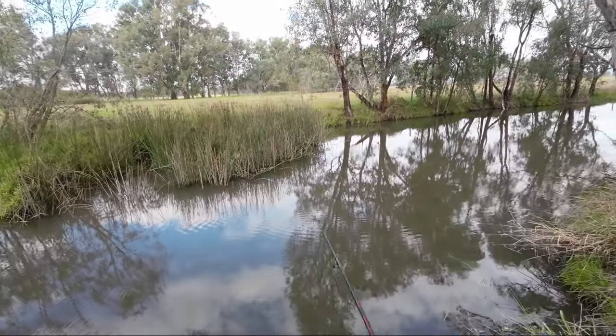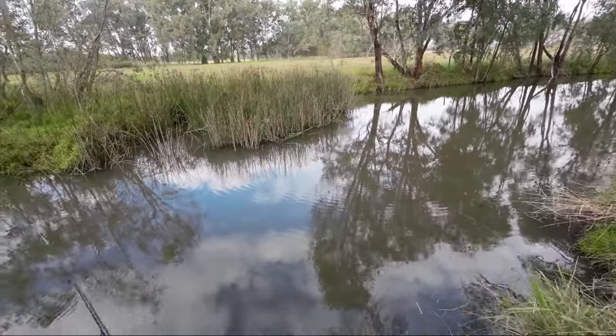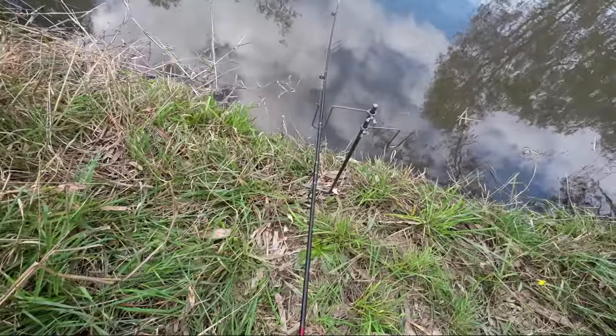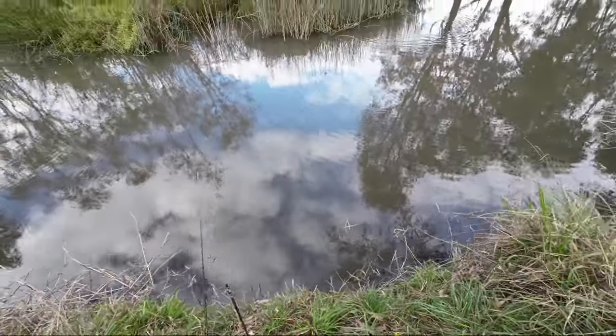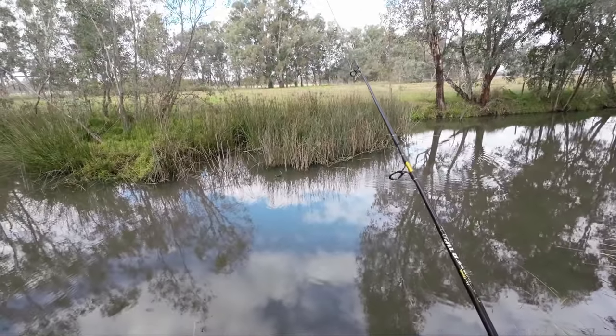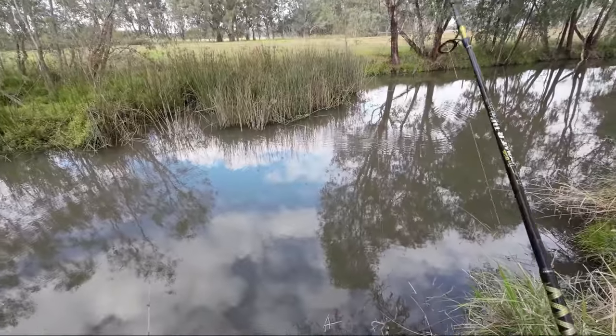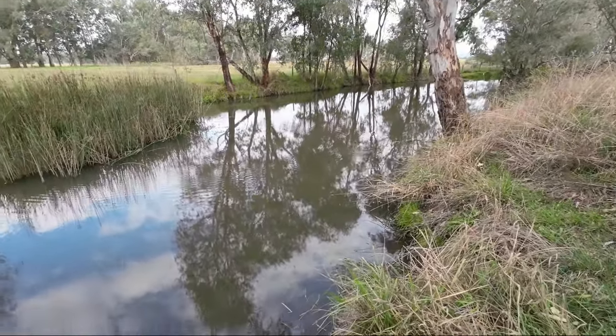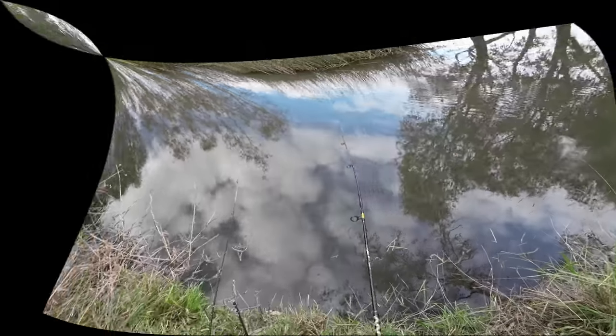Now, as with most times when I fish here, I'm fishing with two rods, and I've got a pair of Janjuk worms on each rod. That rod that I just put in has got the heavier sinker because I'm casting it across the current. This rod here's got a really small running sinker, and that's just going to go down this side of the current, close to the bank.